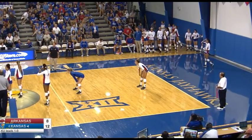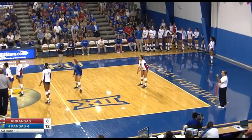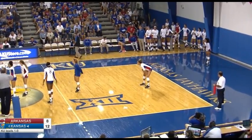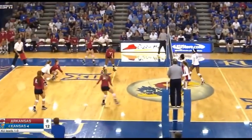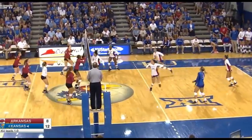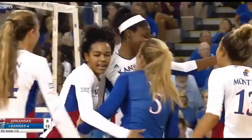Kelsey Payne with 7 kills, but 7 digs as well. She's working hard in that back row, isn't she? As I mentioned, the third match in 2 days. Sometimes you're going to see some of these long rallies as the match goes on, unable to get the ball down. But just both these teams are working hard, perhaps not putting as much pace on the attack. There's some pace there. That's athleticism.